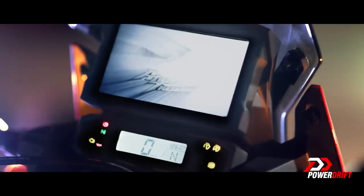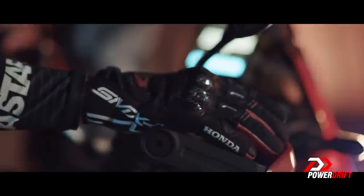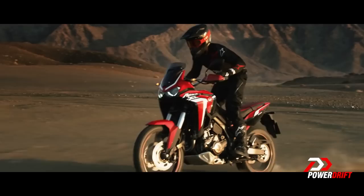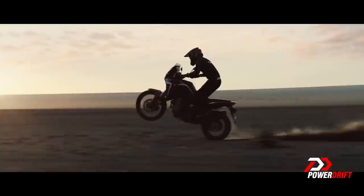Now, Honda has made some fantastic ADV motorcycles, especially the Africa Twin with its 21-inch front wheel. And the way it behaves off-road, I think it is one of the best motorcycles that you can have if you really, really want to go off-road and you love the art of off-roading. On the other hand, you have the CB500X. Both of these motorcycles are available in India.